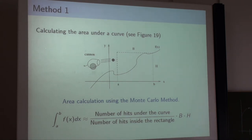Well, I mean, that's it. In one dimension, this is not superior to the trapezoidal rule. But in high dimensions, this becomes, at some point, better than the trapezoidal rule. And the point from which dimension on it's better depends on the structure of the function. If the function is quite smooth and well behaved, then maybe up to some like 4 or 5 dimensions, the trapezoidal rule still is better.